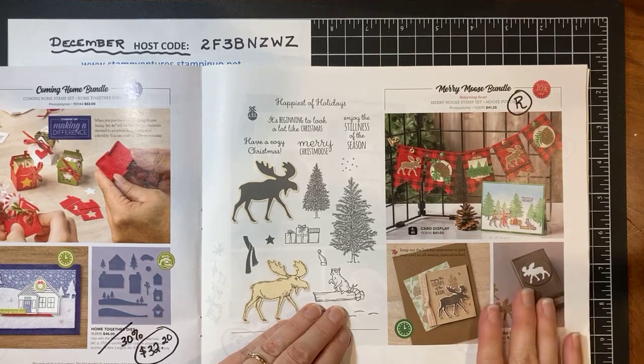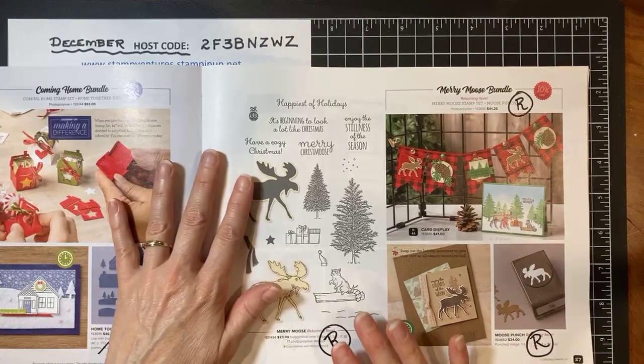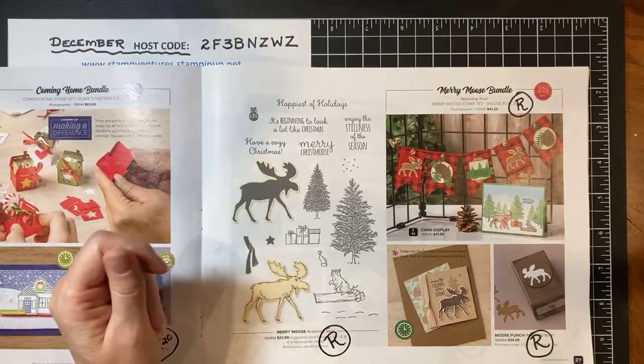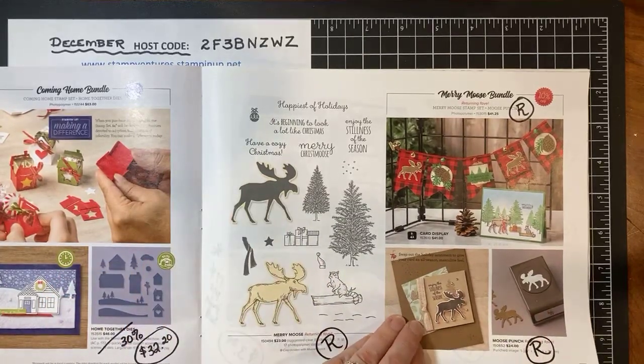Yeah, I've sure had a lot of fun with the moose, and I hope you enjoy it too. It's something that's very distinct, and we've never had, as far as I can remember, well, maybe we've had a moose in a kind of a woodsy stamp set, but never a moose punch before.